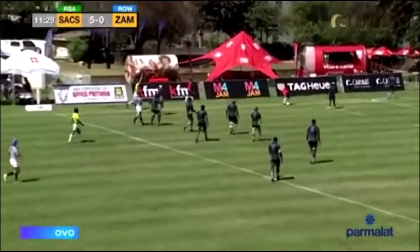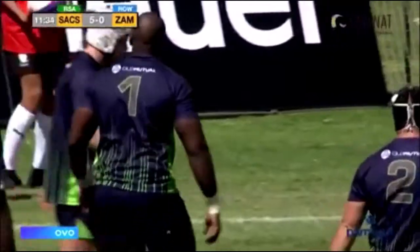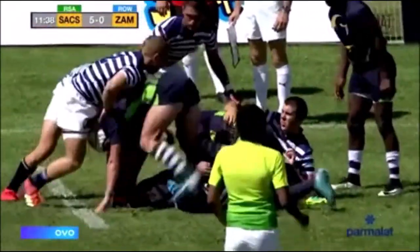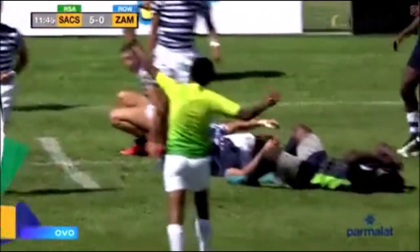And that's a super kick by the inside center. Put it on a tee. And he's given his pack the best opportunity to maul it over from close quarters. The Steelers, well, you cannot play the halfback initially, and then Kantarak came in from the side, hence the penalty going the way of SACS.